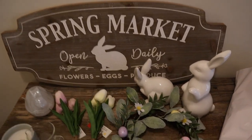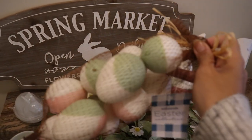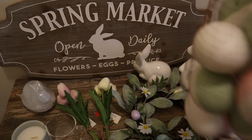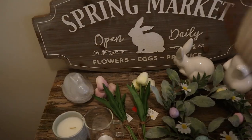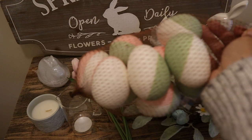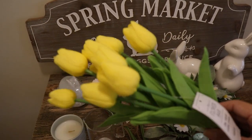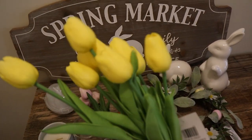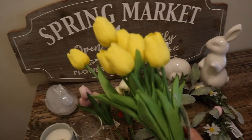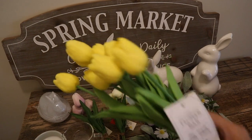I love it. Then these Easter eggs that I like because they have two colors. I love the green. These were, I think, $9.99. Very cute. And these cute yellow tulips. These were $12.99. Last year I got, I think, pink ones too. Really cute for spring decor.